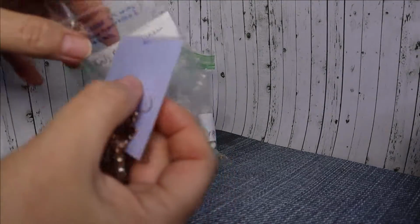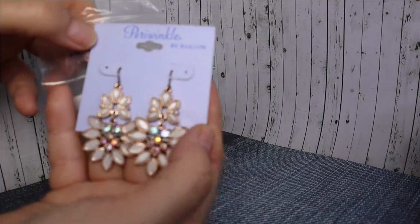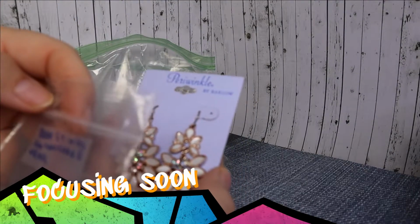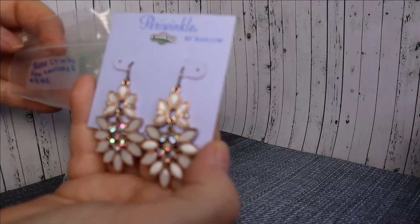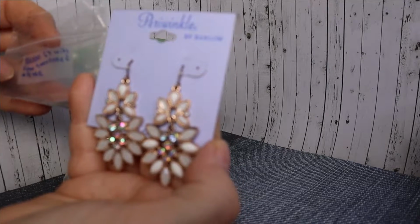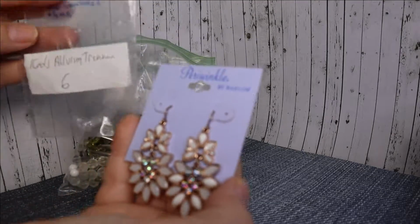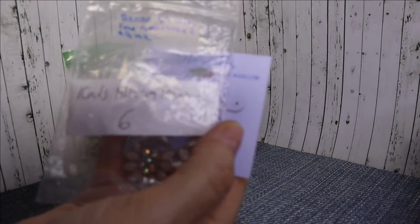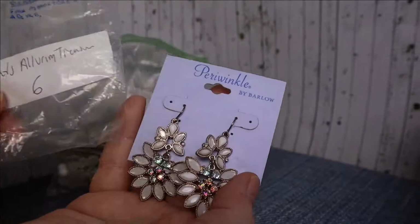Let's just get right into it, I guess. This one is Barlow, periwinkle. There was actually a note on here: Barlow, fake moonstone with ABRS, I think is what it says. Looks like I paid $6 for it. Let me get you so that you're a little clearer. There you go. $6 for this.